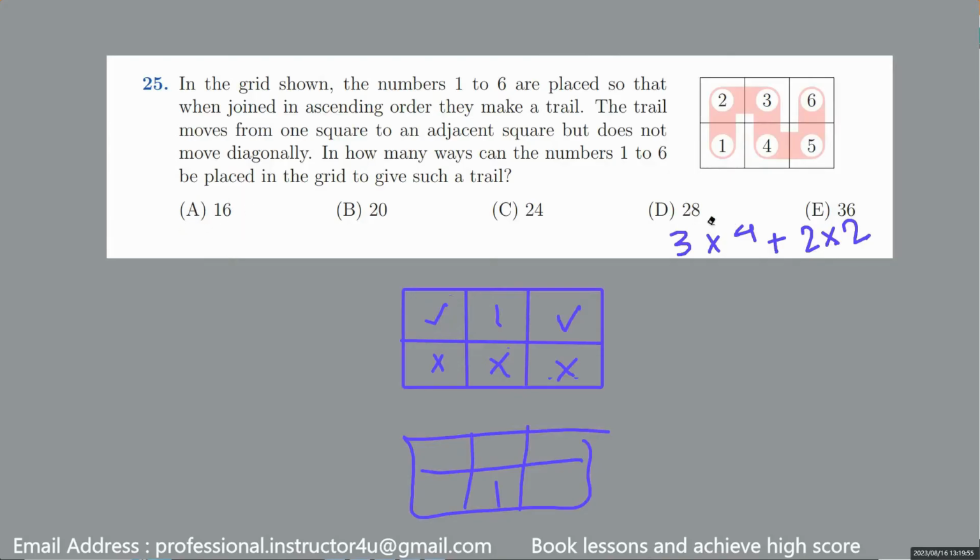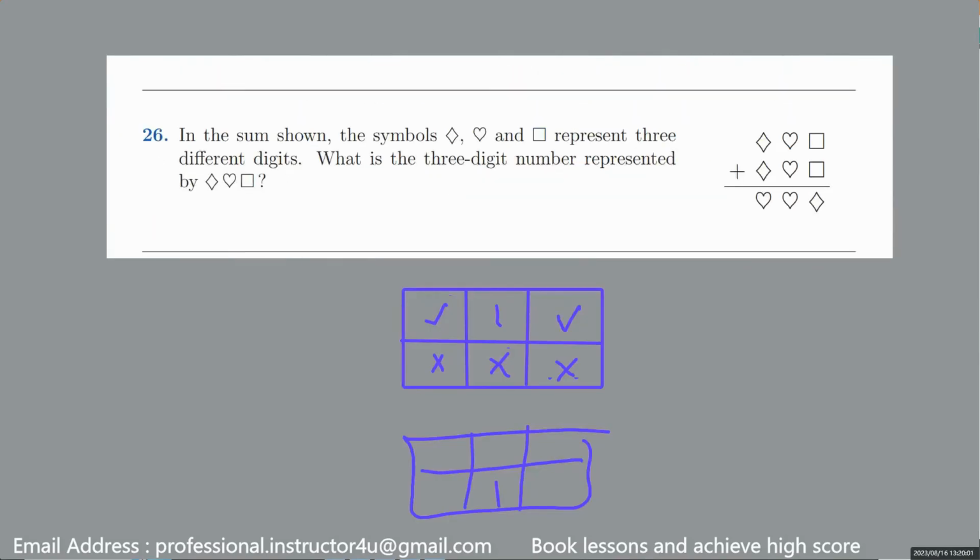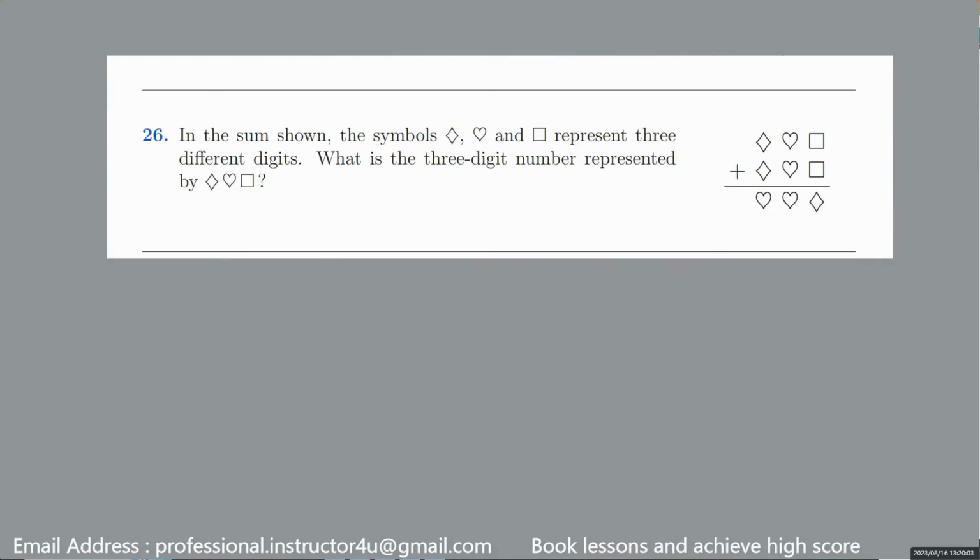Let's go and continue with the other questions. Okay, in the sum shown, the symbols represent three different digits. What is the three digit number represented by this? The only people who can't do this type of question are people who are scared. So how am I going to do this? If you just start, it's easier than you think.